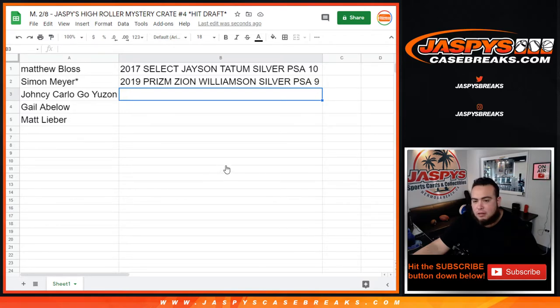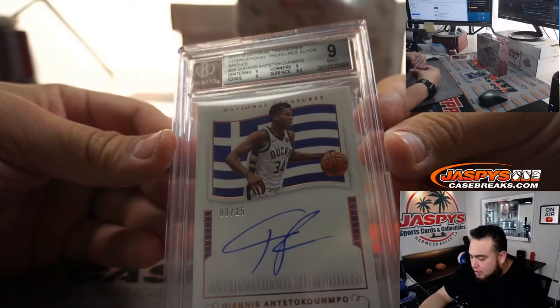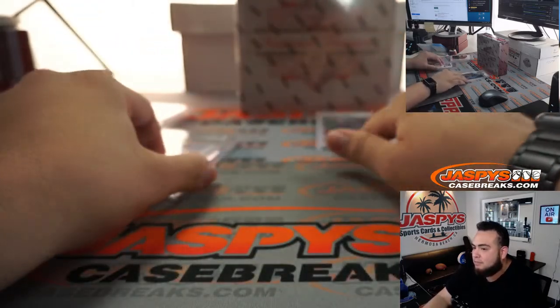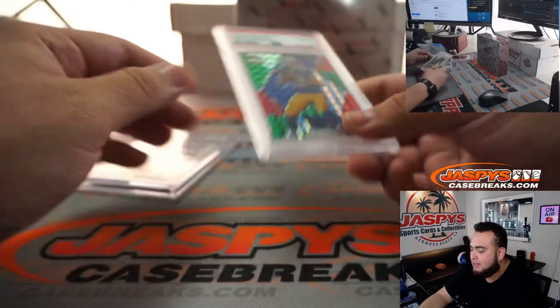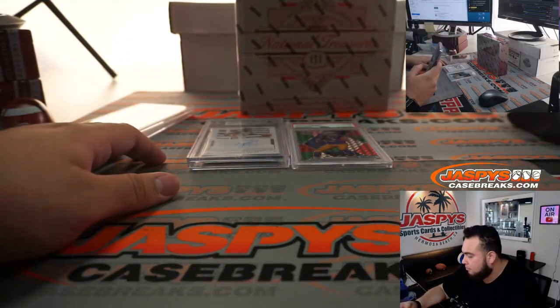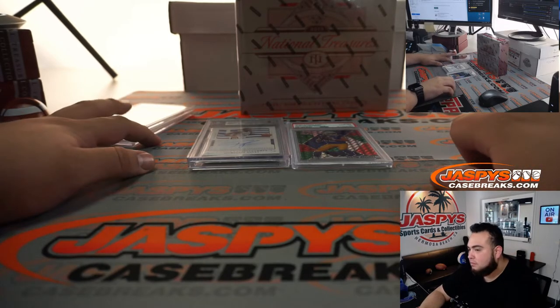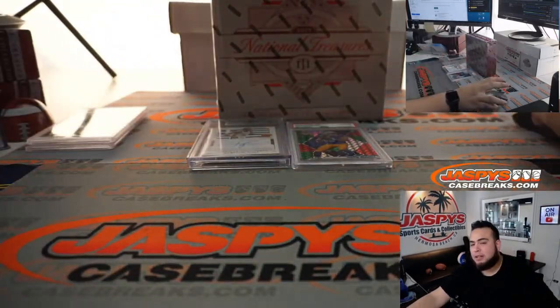Yes, definitely, man. Yes, this is a hit draft, Igor. So this isn't a random hit. Remember, 17-18 National Treasures, International Treasures autograph, Giannis Antetokounmpo, it's a bronze out of 25, BGS 9-10. And you got, of course, the Herbert Mosaic Choice Red Green, PSA 10. And of course, you have the 2019 NT baseball box, which you never know, man. Could be a Tatis Jr. patch auto in there, too.